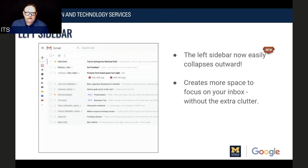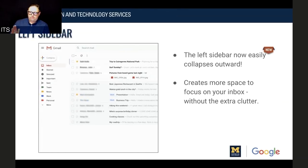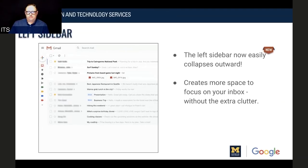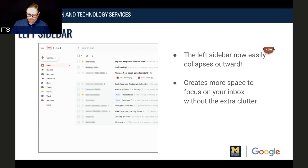Something that's new, the left sidebar, you can actually collapse all the way to the left. That helps you free up more space to look at your content and engage with the messages that you need to deal with without any of that extra clutter, which is nice.